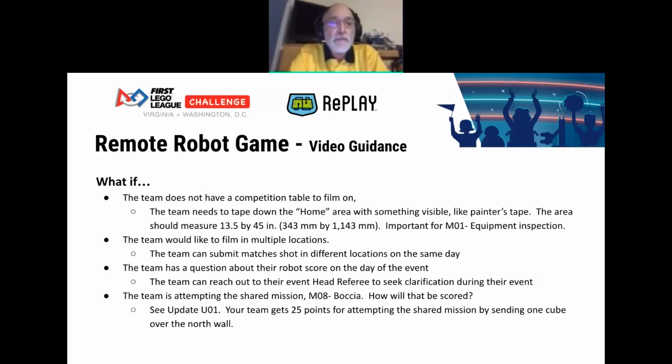If you don't have a competition table available to film on, then that's okay. First, plans to put out some instructions that'll tell you, put your mat on your floor or whatever horizontal surface you want to. Use some tape to mark out where home is. Okay. And we've got dimensions there for that.